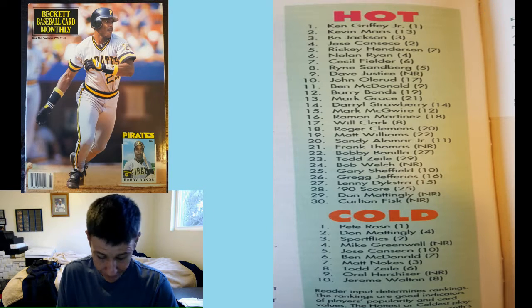And then we have Bobby Bonilla, Todd Zeile, Bob Welch. It's a little surprising to see Bob Welch on there. Maybe because I think he was with the A's, and the A's were doing really well. In 1990, they were in the World Series with, I think, the Reds and lost. And then the year before, they had won against the Giants, so maybe that's why he's on there. Gary Sheffield, Gregg Jefferies, Lenny Dykstra.